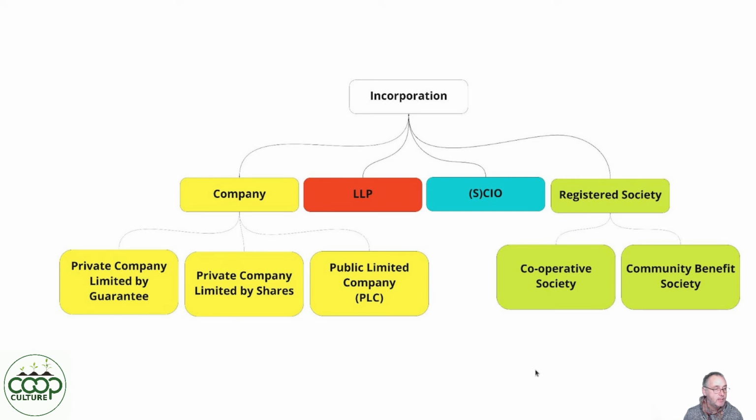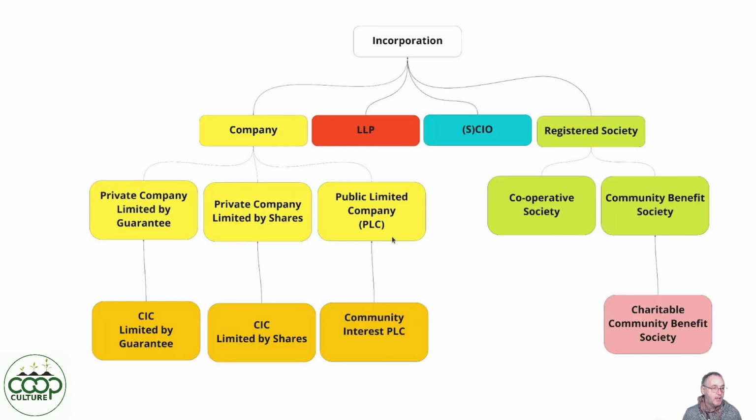Okay, so that's fairly complicated, but it gets even more complicated. If we look at the company side over here, in about 2005, the then Labour government under Tony Blair decided that they needed a new legal form specifically around this thing called social enterprise that they were really excited about. They did that by basically bolting on features in a community interest company model, sitting them on top of existing companies. So you can create a community interest company limited by guarantee, a community interest company limited by shares, and a community interest PLC. And I think since 2005 we've maybe only had one of those.